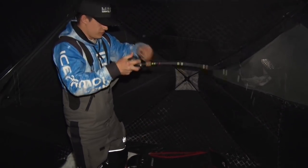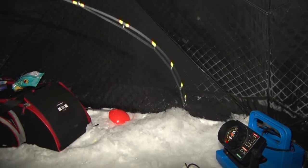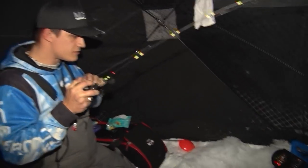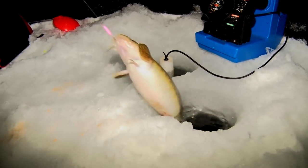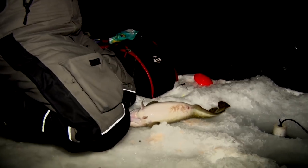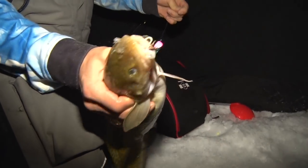There's one. Oh, sweet. Seems like a pretty good one. Yeah, he's right here. There he is. Burbot. Not too big. Smaller one. That'll be dinner tomorrow.